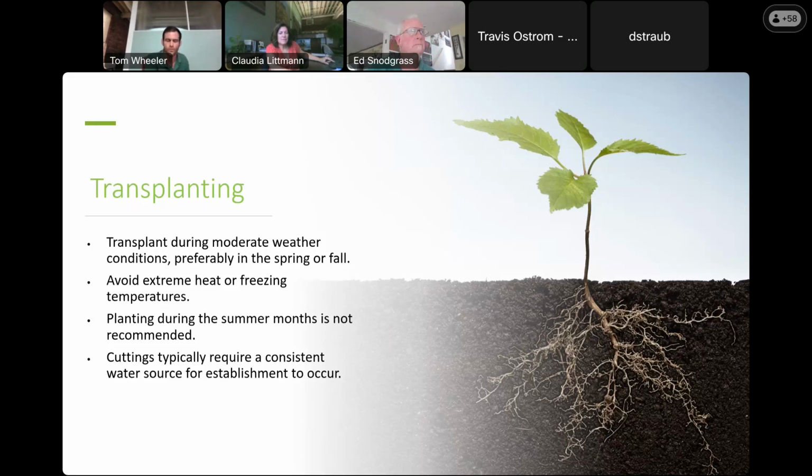When we're transplanting on the roofs, we prefer to transplant in spring or fall to avoid periods of extreme heat or freezing. So the moderate conditions are really the sweet spot for transplanting on the green roof. Planting during the summer months is not recommended, and if it does need to occur, then irrigating is necessary. That's why roof level water access is very important to have up on the roof, so our crews are able to irrigate freshly installed sedum plugs or cuttings. A sedum cutting that is harvested from the green roof does not have established root systems for the most part. So it's very important to supply supplemental water for the plant until reestablishment does occur.